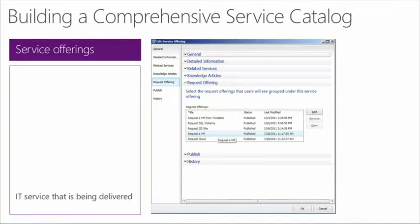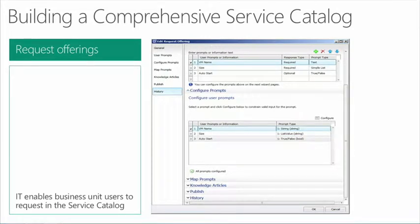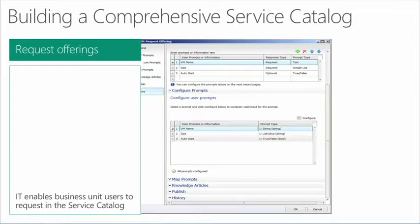I have a set of information that I want to capture, and I can tie a multitude of what we call request offerings. Request offerings are the smallest amount of offering, or let's call this the elemental data that I want my users to be able to request, where IT enables the business unit users to make these requests against the catalog. So that will be the actual VM that I want to have updated, or that I want to request, or that I want to have provisioned. When I do that, I have some data that will be prompted for me to be able to get that information, and then I can kick out some activities in the back end using my Orchestrator runbooks to be able to do that.